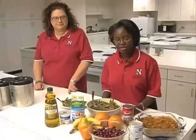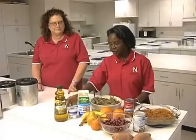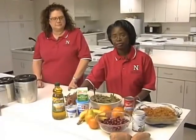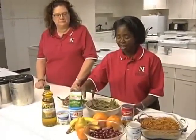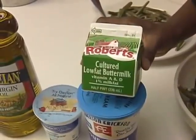And some of the other issues that you may want to consider would be using lower fat ingredients in some of your other recipes. One would be a non-fat yogurt to replace full-fat sour cream. Mashed potatoes don't need to be made with sour cream. A low-fat buttermilk works perfectly fine.